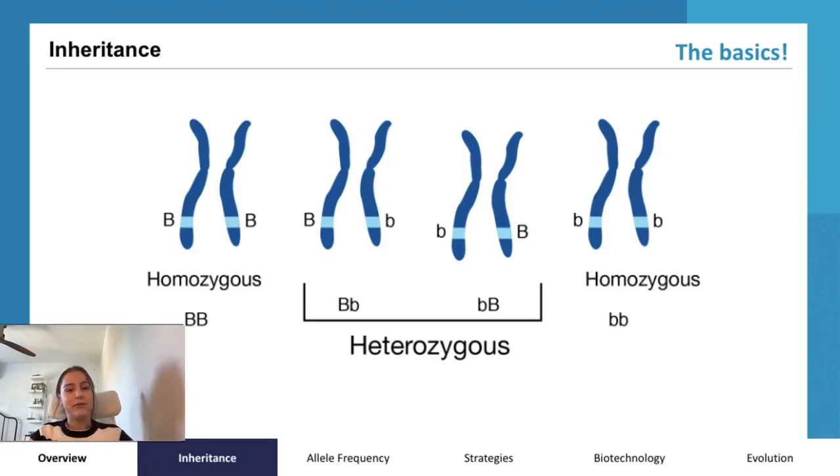This genetic blueprint determines potential traits, but doesn't always predict how these traits will manifest. For example, the genotype from a dominant allele might be represented as capital A, and for a recessive allele, lowercase a. An individual's genotype could be capital A, capital A, capital A, lowercase a, or lowercase a, lowercase a, where capital A denotes the dominant allele and lowercase a, the recessive one.